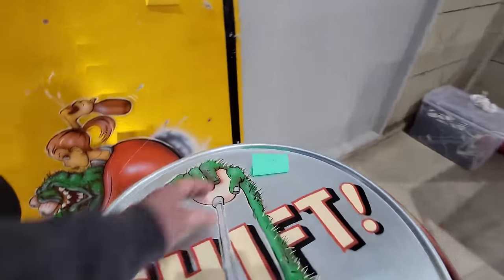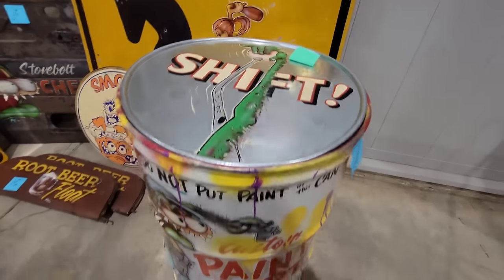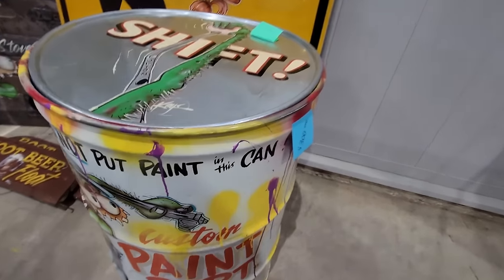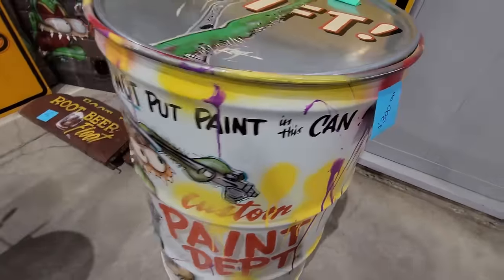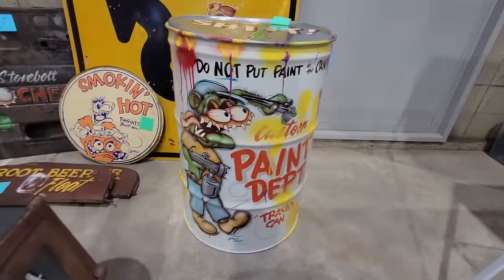I really want one of these barrels. Lid only, 125, 300 for the barrel. Man, I'm such a cheap ass, but I really want one of those.